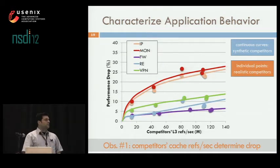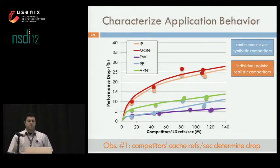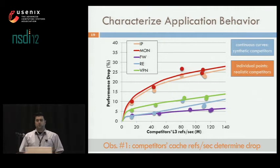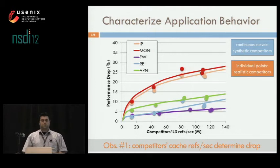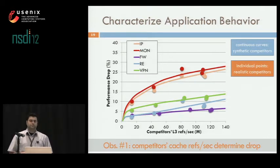We verify this observation for all our workloads. The drop curves are obtained using synthetic competitors. The individual points are obtained using realistic competitors. For example, the green curve, the drop curve for the VPN, is obtained by running VPN with various synthetic competitors. The green points are obtained by running VPN with various realistic competitors. And indeed, in all cases, the individual points match closely the drop curves. The aggressiveness of a set of competitors is mostly determined by their number of cache references per second.